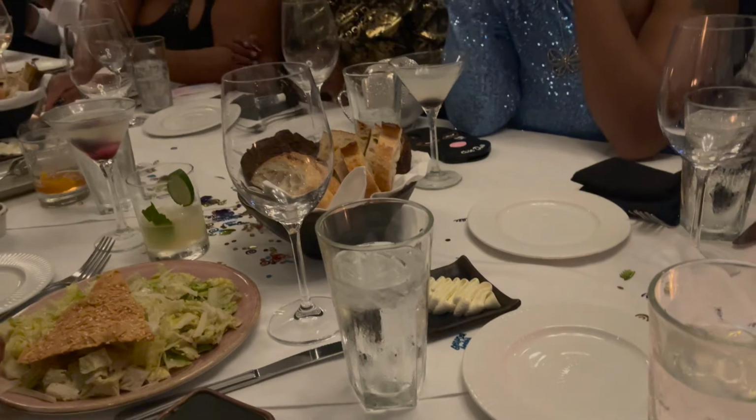Sitting next to Michaela, of course. And here's baby boo. And we're deciding on what we're going to eat. So they brought bread and butter, Caesar salad, lobster bisque. Is it good?